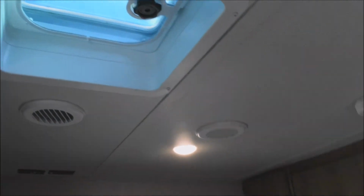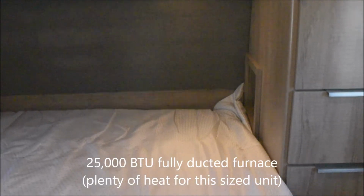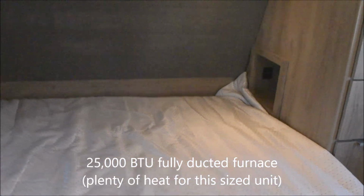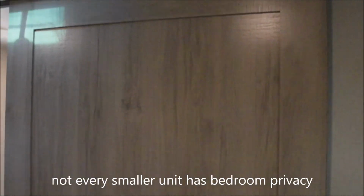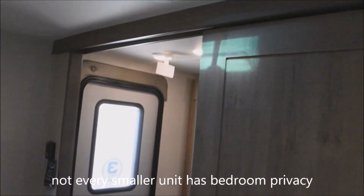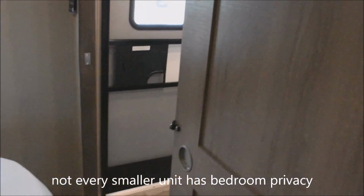Rooftop vent back here. And once again, you are fed by way of the air conditioning system, 15,000 BTU, fully ducted air conditioning. When it gets a little cooler out, 25,000 BTU on the furnace as well. We'll step over here and take a quick look at it from this angle. Once again, more window work over there. Here's your sliding privacy door for the bedroom. At the end of the day, close the door, close out all the sounds, and you've got full bedroom privacy. Neatola. That's awesome.